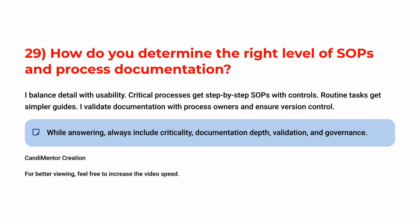How do you determine the right level of SOPs and process documentation? I balance detail with usability. Critical processes get step-by-step SOPs with controls. Routine tasks get simpler guides. I validate documentation with process owners and ensure version control. While answering, always include criticality, documentation depth, validation, and governance.